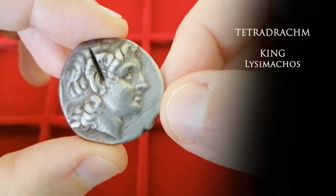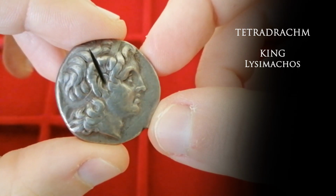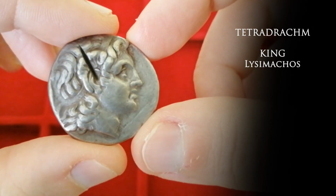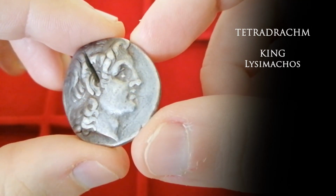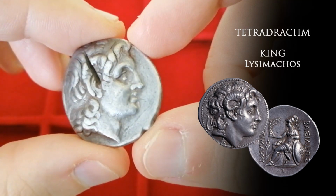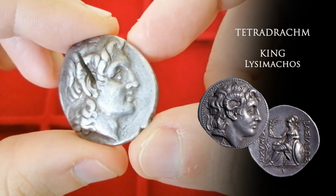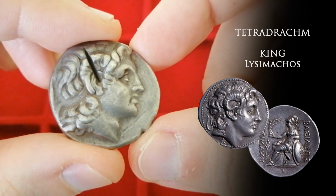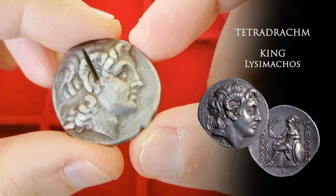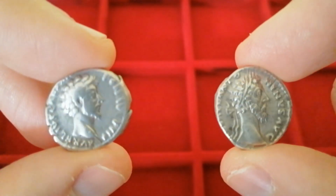Let's take a look at the silver tetradrachm of King Lysimachus, one of Alexander the Great's generals. This is a pretty good looking coin, one of my favorites. And one could say it was made by a very competent die engraver. Until you look at another example, and then you realize this coin is actually a very pedestrian style. This is the most subjective of all 4 factors. A certain coin can have incredible appeal to someone while being unremarkable to another one.